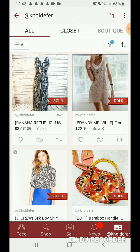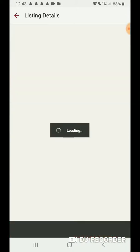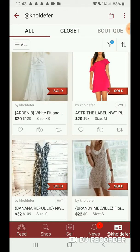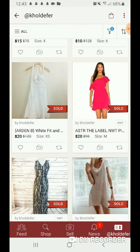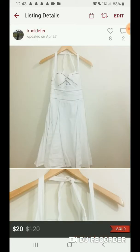Banana Republic dress, new with tags, sold for $32. This was one of my Nordstrom sales, so finally sold for $20. Probably wouldn't pick this up again, but it did finally sell. This R&B dress sold for $20. Got that at Stuff, I believe.